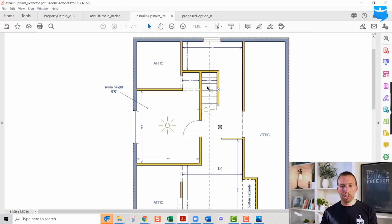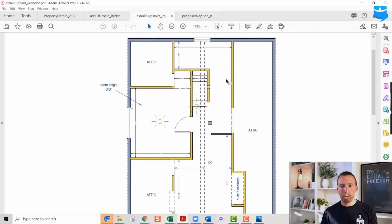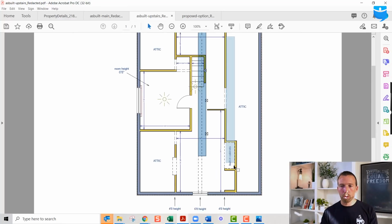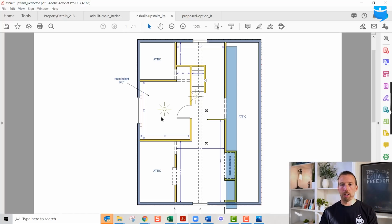You go to the upstairs. Upstairs pretty straightforward. You got a bunch of walls everywhere. This is the ridge line that I talked about on the house, the peak that is on there because the house is in A shape. And then you have these walls here, which are only about 4 feet high on these sides because the ridge line goes down and the peak goes down.